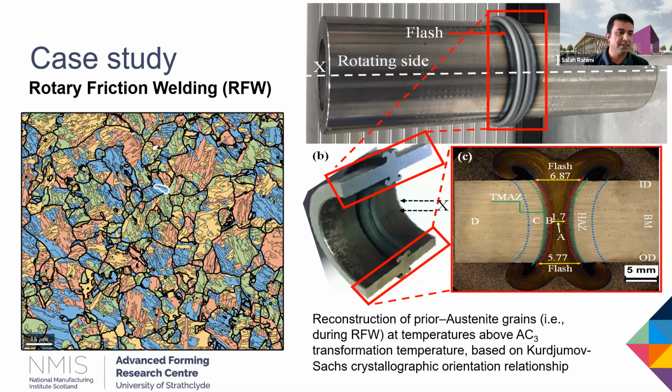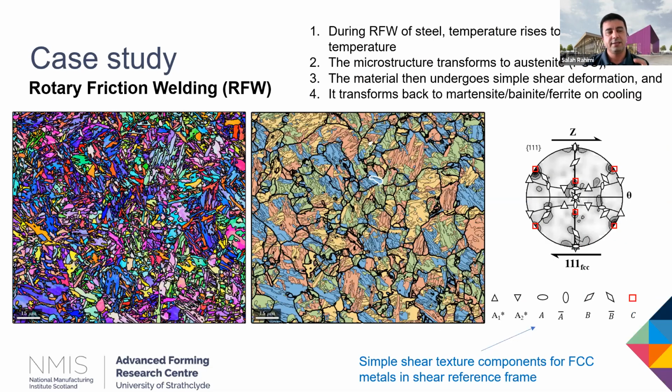austenite grains, and use the texture in the prior austenite grains to understand the deformation mechanisms during the rotary friction welding. For instance, looking at the microstructure and looking at the texture history of this, it is possible to know what temperature the material was at, what was the dominant deformation mechanisms during welding, and on that basis, you can then understand how the whole deformation, micro deformation mechanisms are, and actually use it as material subroutine for a large scale FE analysis.